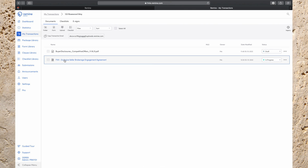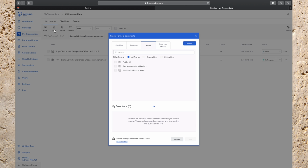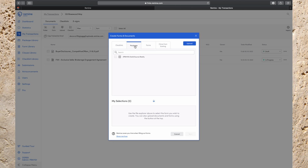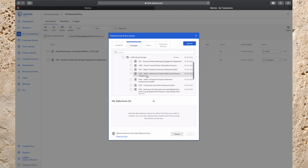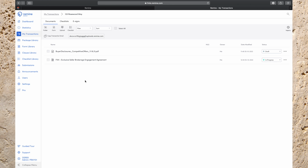We're going to take a look at the exclusive seller brokerage engagement agreement. If you are using FMLS Remind Docs Plus, this form is going to be available in the seller package here in Remind. If you're a Solid Source agent, you have access to broker packages, and in that GAR listing package, we are going to have that exclusive listing agreement. We are going to have frequently used disclosure exhibits such as the seller's disclosure, community association disclosure, etc. So just know that those are available for you here in FMLS.